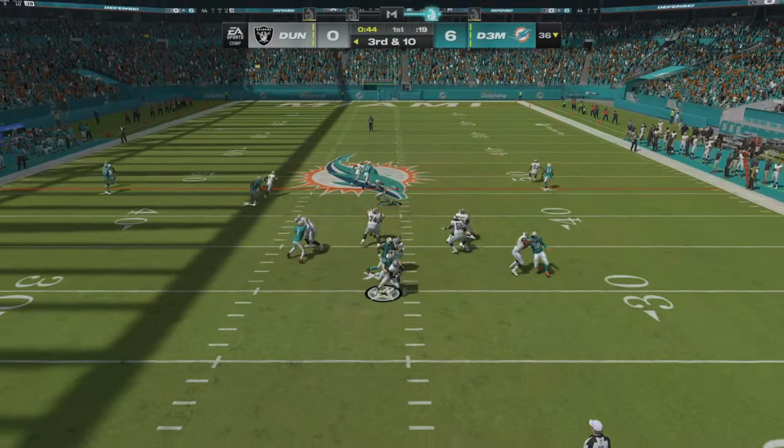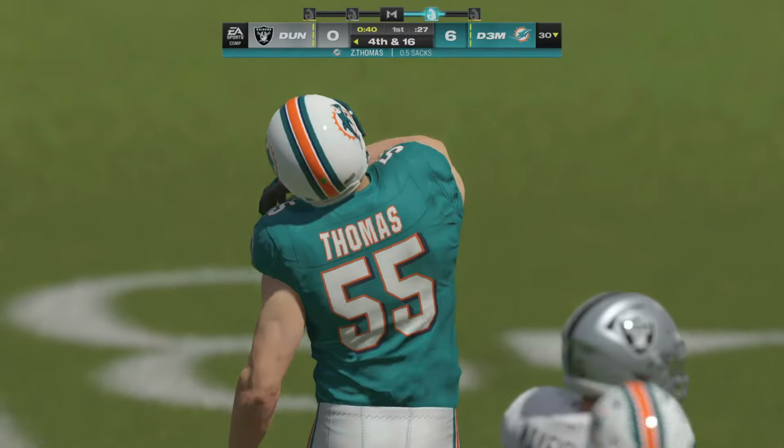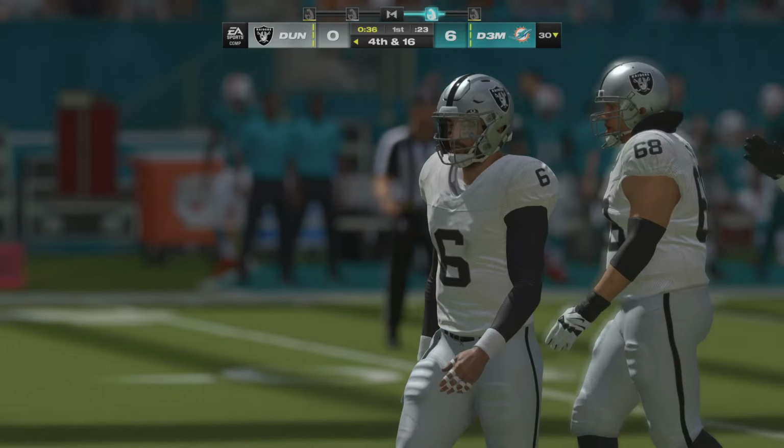They go play action. Mayfield. And the Dolphins rush gets home. Down he goes. Multiple players combined for their team's first sack of the game.